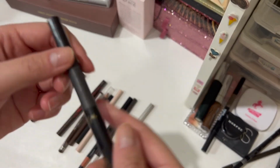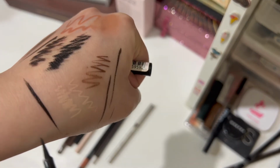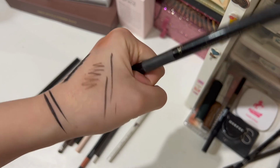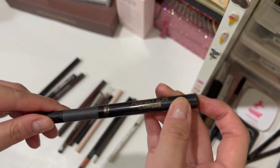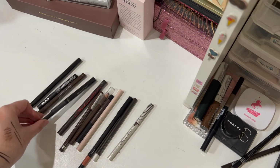And next is the L'Oreal Perfect Slim. This was my favorite for a very long time, and I think it's very underrated. Look at that. Oh, so nice, right? It is so pigmented, and you can get these fine lines. This is just so good. I really enjoy it. I think L'Oreal is a great brand. They make amazing products. So this one's gorgeous, and I highly recommend it.